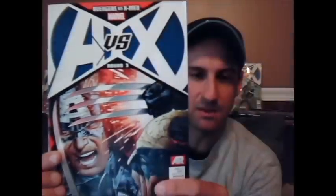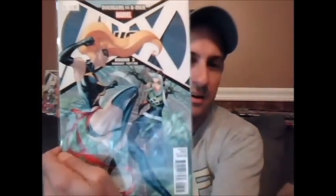Alright, so here we are, Avengers vs. X-Men, round 3. And as you can see in the background here, like I said, I got the variant edition as well. Again, a great pickup to have if you're a fan of these variants. So very, very cool. So yeah, this book was pretty interesting.